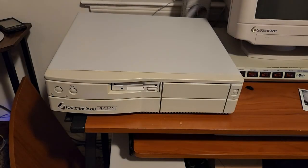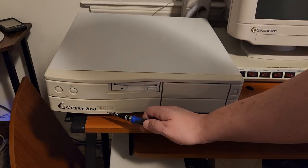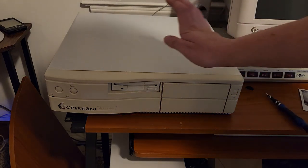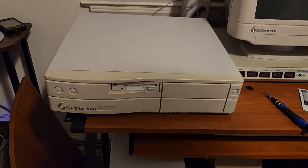Hello, this is Billy Corr from the Nostalgia Mall, and today we're going to be looking at this computer that I just literally unboxed a few minutes ago. I've had several of these over the years, but I regrettably have sold them all. This is a Gateway 2000 4DX266. This is one of my favorite form factors of Gateway 2000 computers.